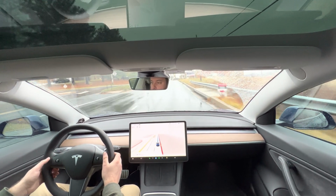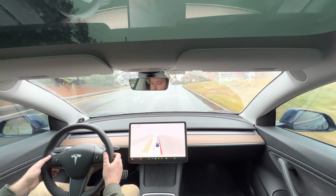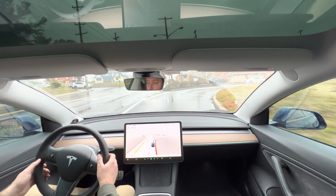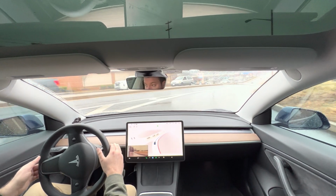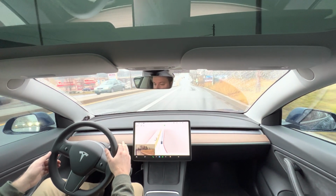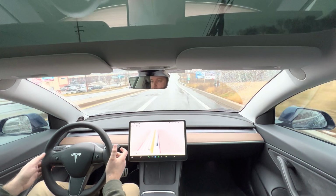Ooh, I didn't like that. Turn signal, slow down. Turn signal, slow down. No turn signal? Wow. Okay, we're going to go through the yield because it's not actually a yield for this lane. There we go. I forced it through.